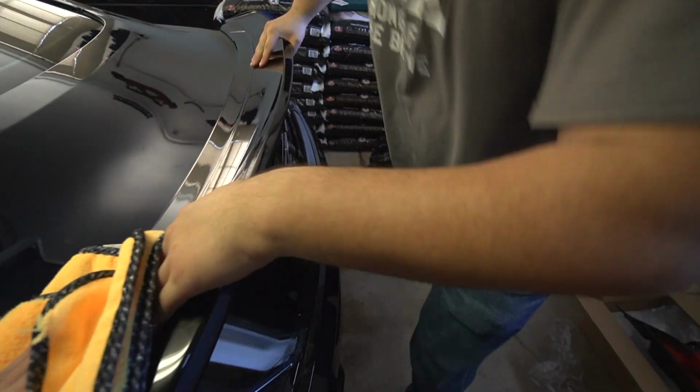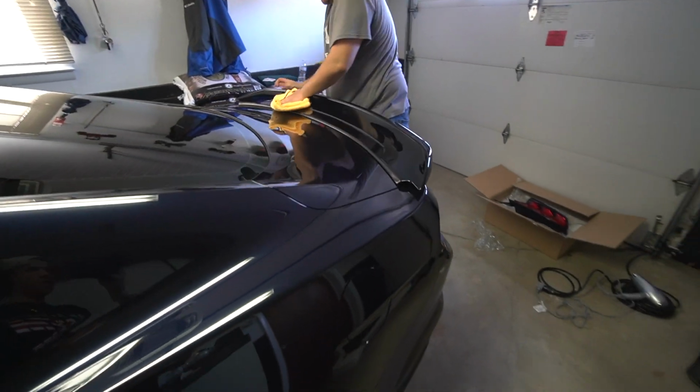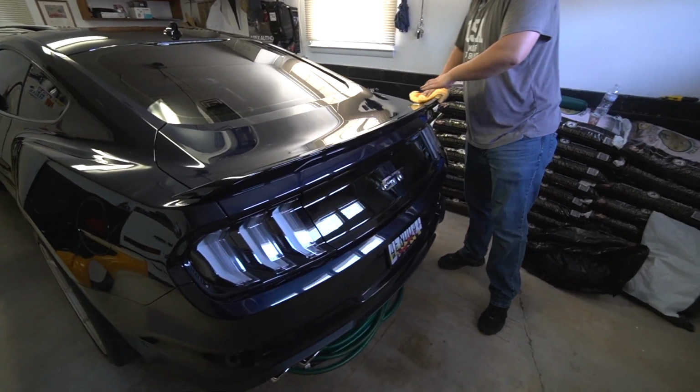Here, push it with this. Oh, just run your hand back and forth on it. There you go. Perfect. This is the best thing about getting OEM. OEM just goes on like butter.